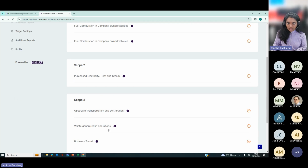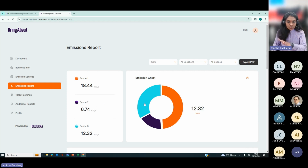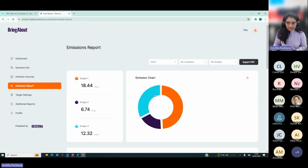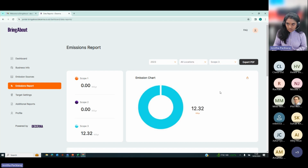Once we've entered all the data and confirmed the details, you can move on to the emissions report. This is a very general report that you can give to your suppliers, customers or anybody else. This is not the carbon reduction plan. This is the whole breakdown of emissions. You can view it per year, per location, and by the different scopes. So that's all locations here, and all scopes. You can also use the export feature to export this as a PDF report.